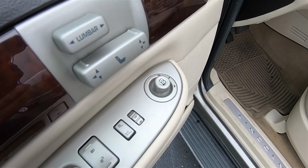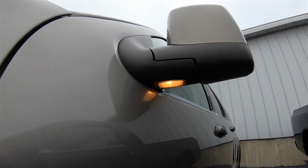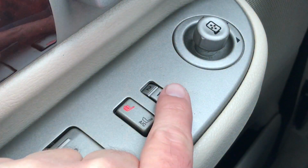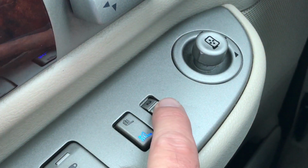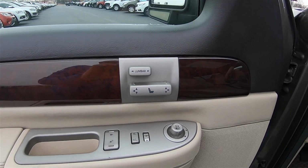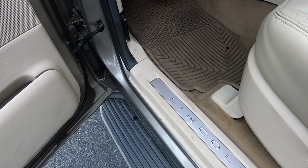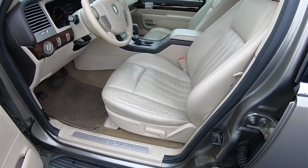Naturally, this vehicle is equipped with power heated mirrors. The mirrors also feature signal repeaters, as well as puddle lamps. And you do have door-mounted heated seat controls, as well as ventilated seat controls with 5-position settings. You've also got your door locks. You've also got your 6-way power seat on both driver and passenger side with lumbar support mounted on the doors. Satin nickel Lincoln embossed tread plates. Manual seat back adjust, which is also identical on the passenger side.